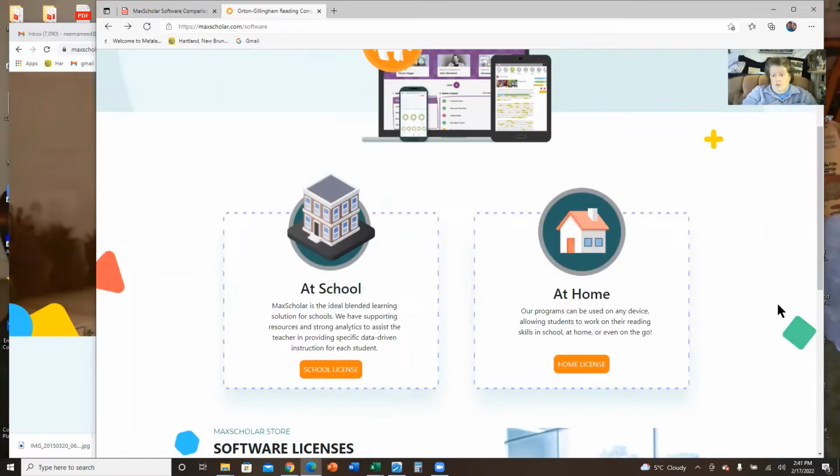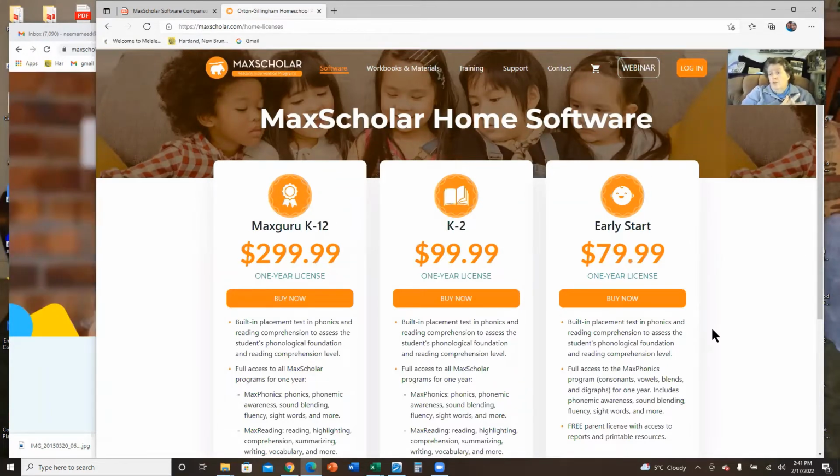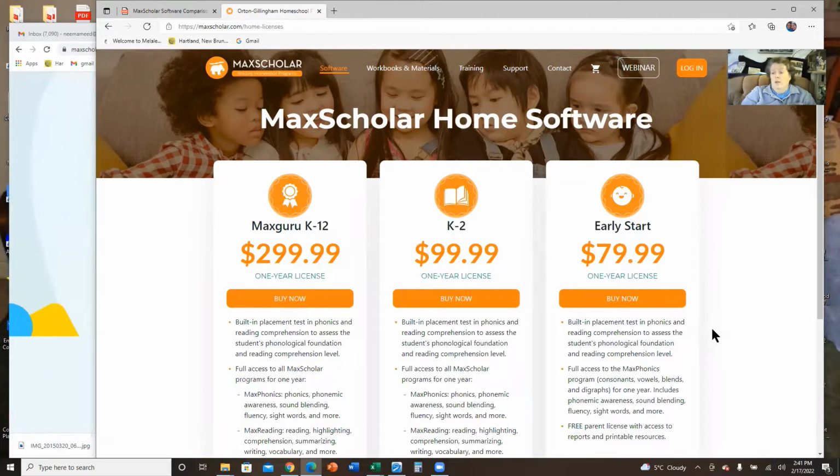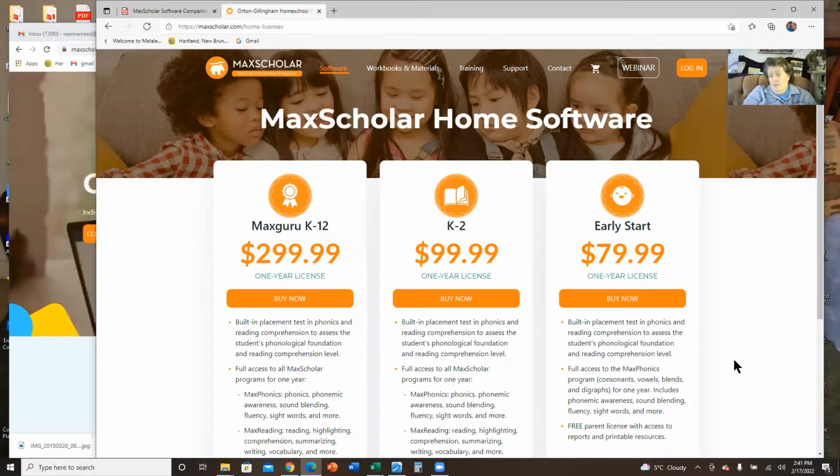So let's look at what the cost would be for a license. There's 3 different options here. You can do just an early start, or if you're looking to do some kind of educational testing for your child because they have a disability, or you think they might have, but you don't have thousands of dollars to pay for formal testing, and you think they've got something going on with their reading, you can pay to have this done and get the pretest off of this program.